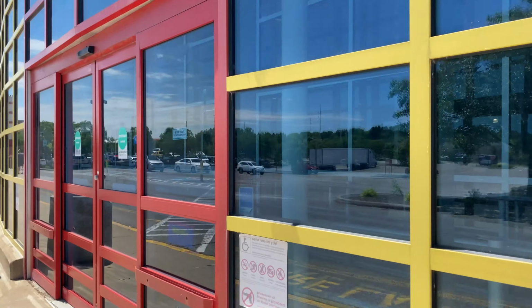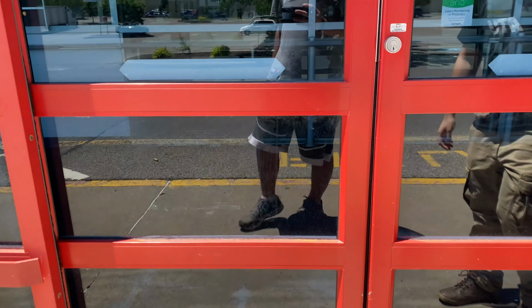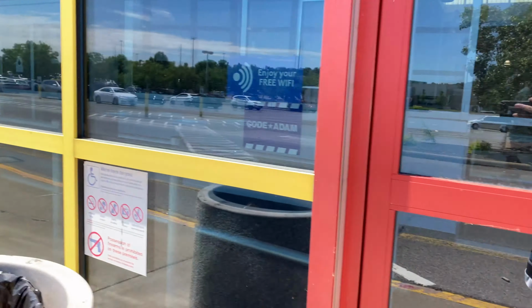Okay. Yeah, right there. Yep, you can see the inside where the windows are. It's just a lot of glare, you can just see us. Oh my gosh. You can just see us. There's so much glare, you can't even see anything.